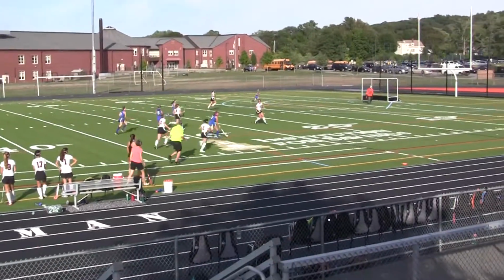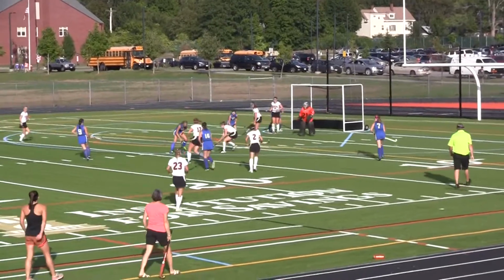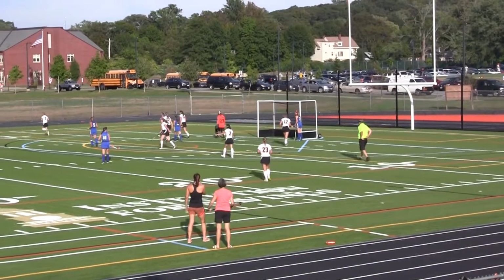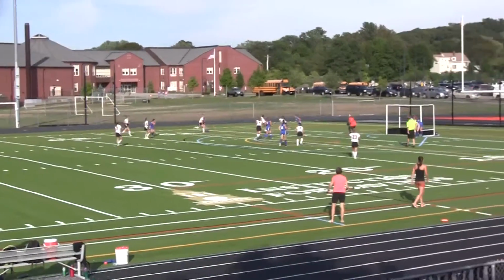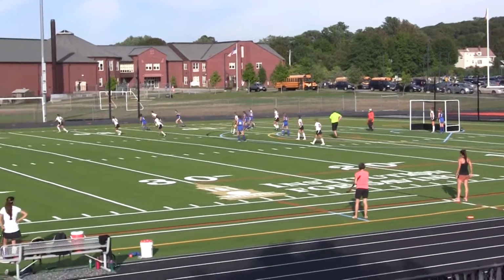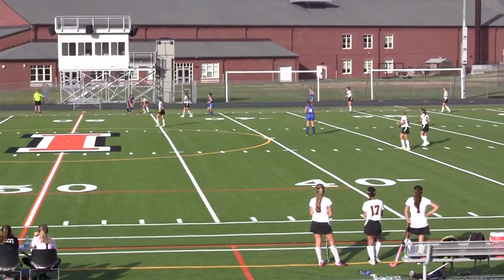Georgetown taps it up the sideline. Kelsey's back. Deirdre's back. To the middle of the field. Charlotte trying to get it away from the goal. Oh, Sydney got a pat on that or rolled wide. I think we're still playing. And Lauren flips it up the side. Too far ahead of Anna.